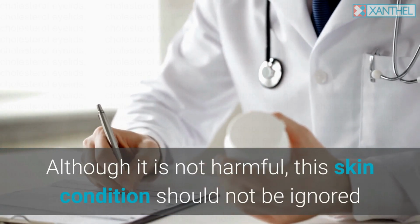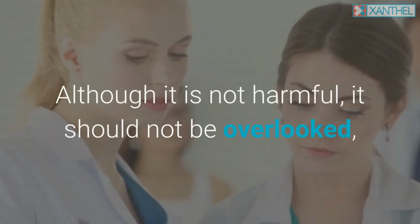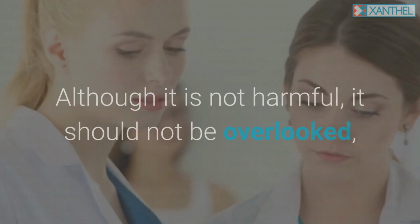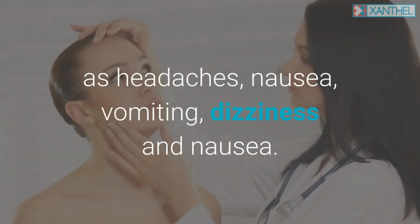Although it is not harmful, this skin condition should not be ignored and should be investigated by your doctor. Although it is not harmful, it should not be overlooked. It can cause serious side effects such as headaches, nausea, vomiting and dizziness.